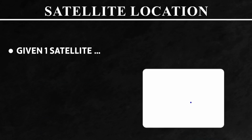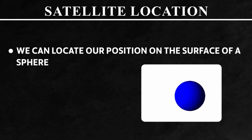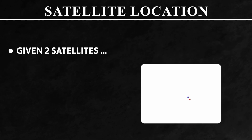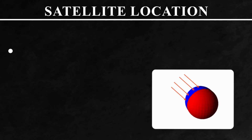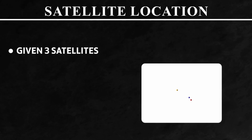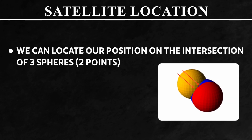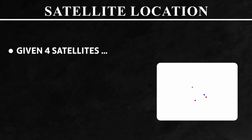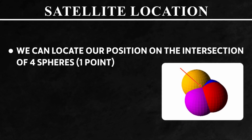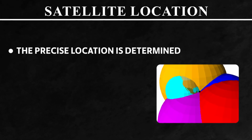Satellite location. Given one satellite, we can locate our position on the surface of a sphere. Given two satellites, we can locate our position on the intersection of two spheres, a circle. Given three satellites, we can locate our position on the intersection of three spheres, two points. Given four satellites, we can locate our position on the intersection of four spheres, one point. The point should be located on the Earth's surface. The precise location is determined.